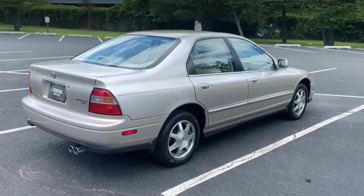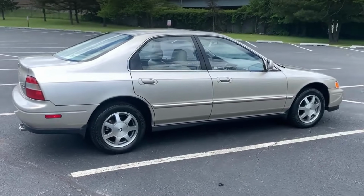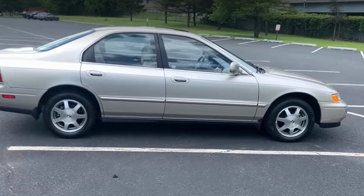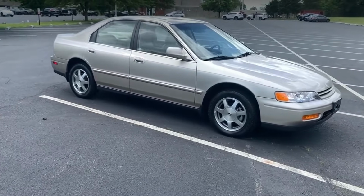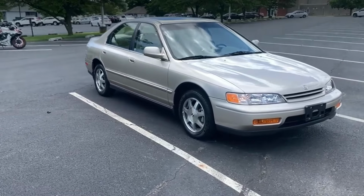So this generation Accord got a ton of positive feedback when it first came out, and everybody loved it. Once again, the Honda Accord was named Motor Trend Import Car of the Year in 1994.